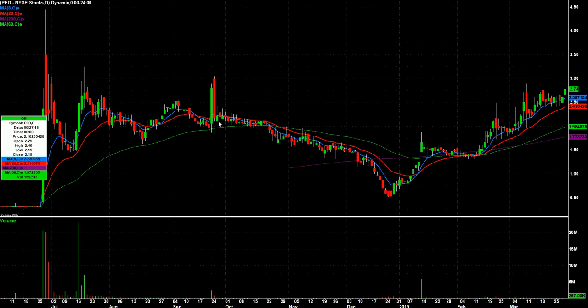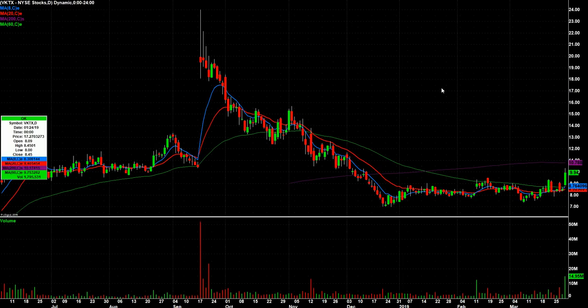But chart-wise, it looks pretty good, having topped out a little bit above 3 here. And from here, you had that cup and handle going, and it's trying to break out to the upside. So if there is any move in oil, then PED does become interesting on Monday.